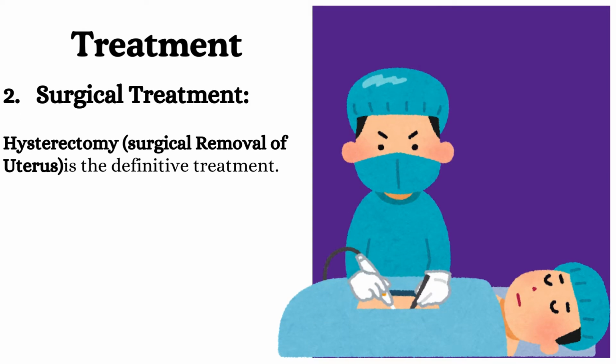Number 2. Surgical treatment. Hysterectomy, the surgical removal of the uterus, is the definitive treatment.